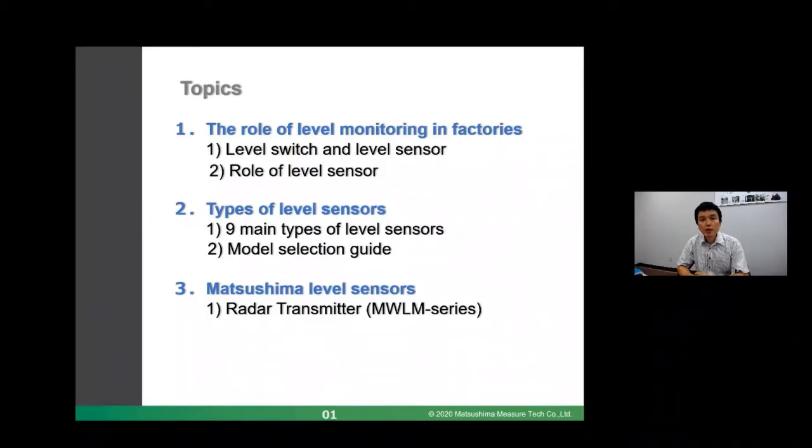I'm Mamoru Omura, working for the export team at Matsushima Measure-Tech. Here is the topic for today's seminar. First, I will explain the role of level monitoring in factories. Second, I will introduce the 9 types of level sensors and the model selection guide. And after my session, Mr. Maeda will introduce the Matsushima level sensors.